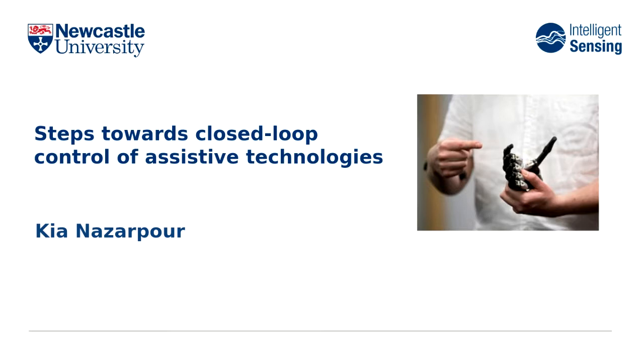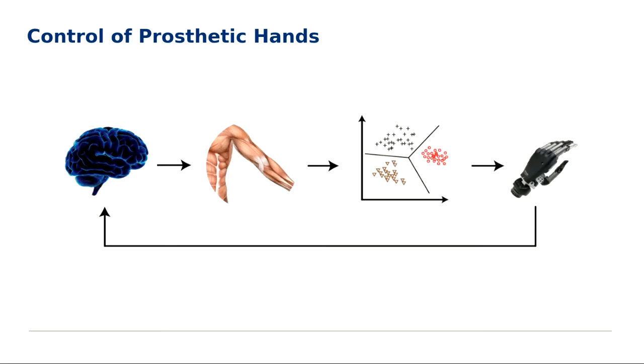So like I said, we are talking about the closed loop control of assistive technologies, and I will try to give some examples of where machine learning has succeeded, and then some areas where it has not proven successful. And then we're going to talk about some of the work that we do in terms of interfacing with the nervous system.